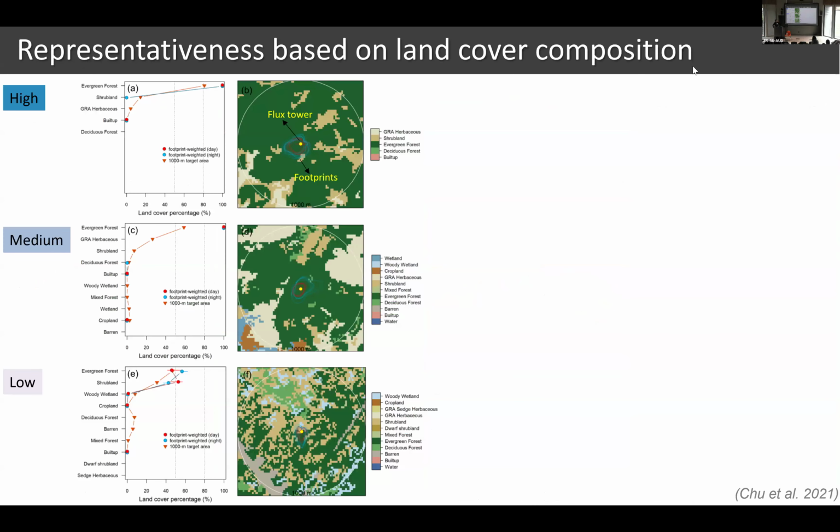So this is one exercise I've been doing over the last few years: try to look at how heterogeneous the flux footprint actually is across flux sites. We look at the land cover type within the footprint, and compare it to a certain area around the tower. Because in any upscaling study, people typically say, okay, let's assume the flux tower represents 3 kilometers around the tower, or 1 kilometer, whatever you pick, and let's do upscaling because this is where everything is coming from. So how likely is the land cover type within the footprint to match the land cover of that area?